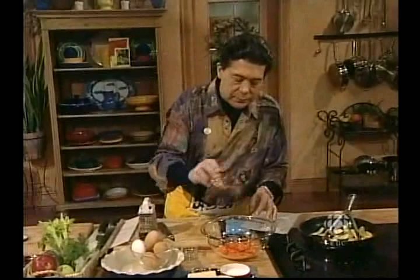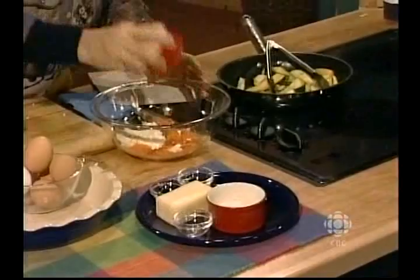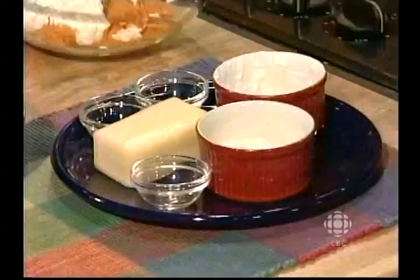I'm draining my beans. See how easy this is? This is very, very easy. I'm going to put my beans over here, actually. And I'm going to add in the cottage cheese. But I'm not going to add in the grated mozzarella and the grated Parmesan until later. I think that's a very good choice.